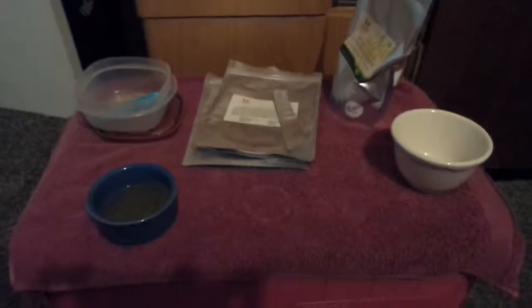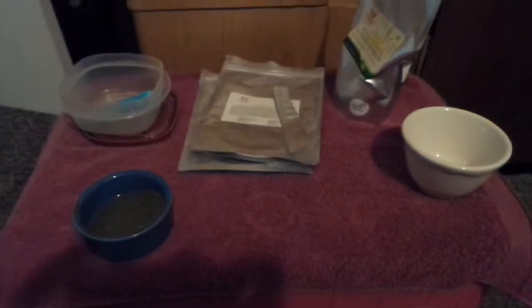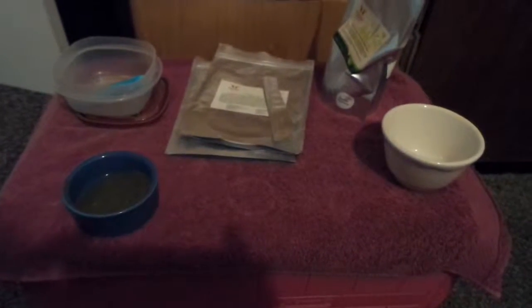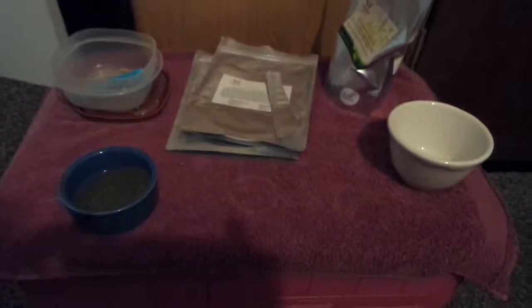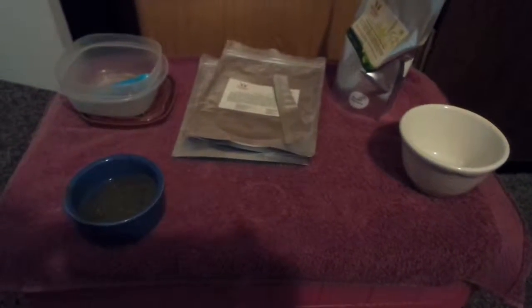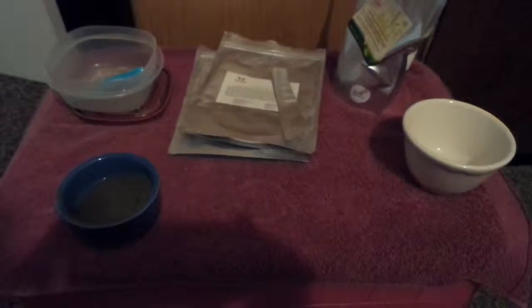This video is for Tanya from Fuzzy Kingdoms, who had recommended the Essentials for Life supplement for my Chinchilla Houdini. He had suddenly started losing a lot of weight, dropped from 525 grams down to about 391 grams. He wasn't eating much of his pellets or his hay. I had tried syringe feeding critical care, but he fought pretty heavily against that. He did not care for it.